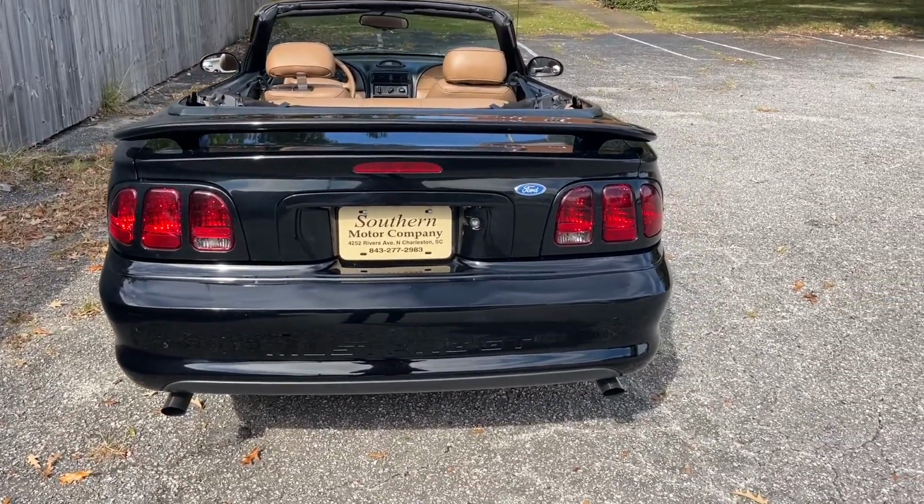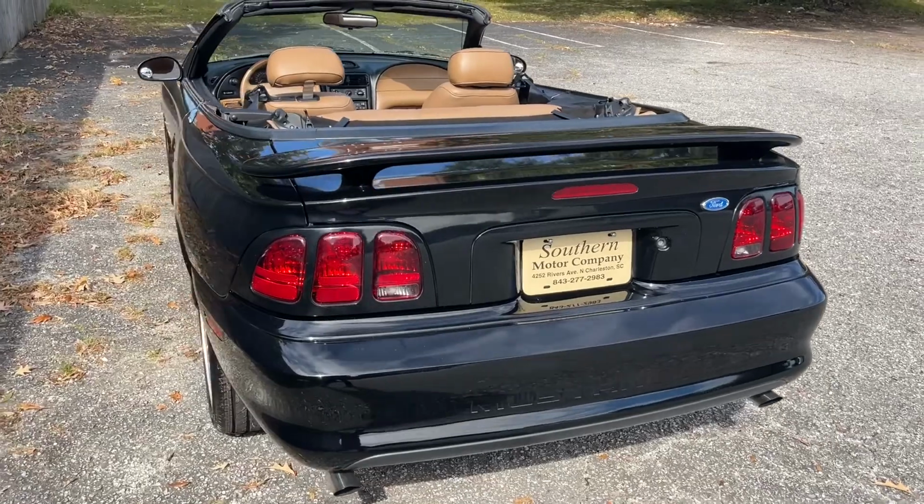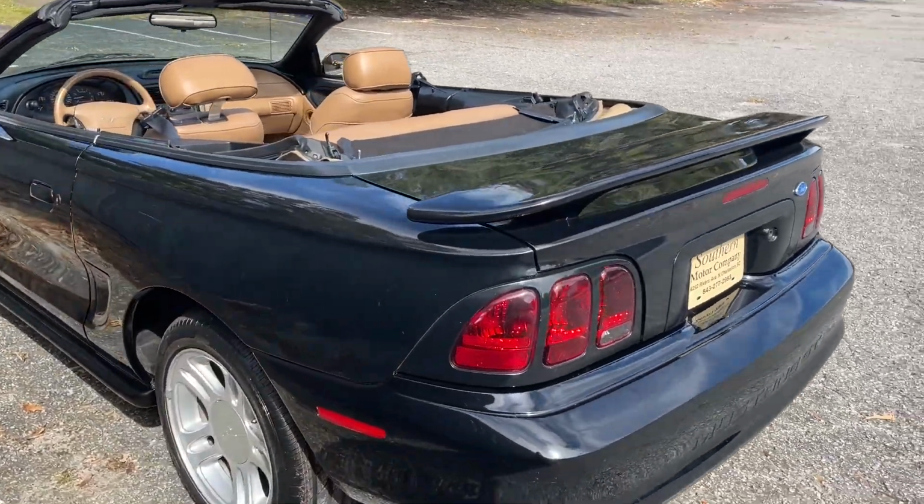Everything about this car says Ford Mustang, you know? This is it. I like it. I love it. What do you think?